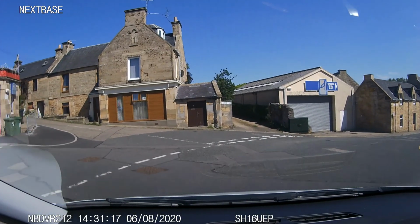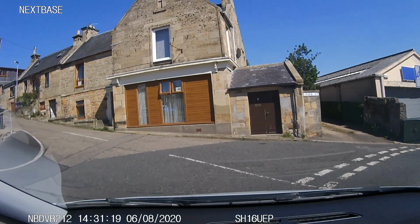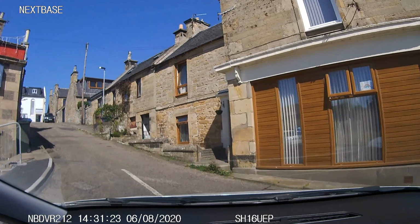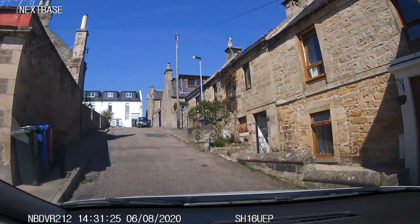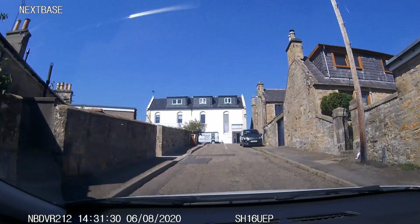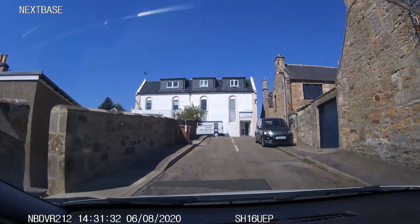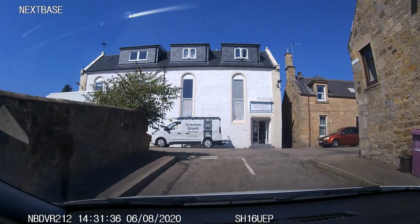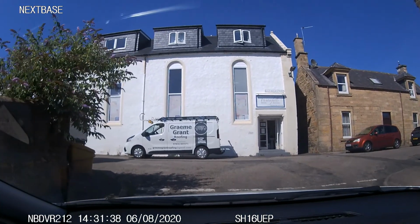Guys, I told you before that it's a very narrow road here. Let's go to this very narrow road. Let's see how your clutch is. You see? It's going uphill. Look at that. Very smooth. So you need a junction now. You need to turn right.